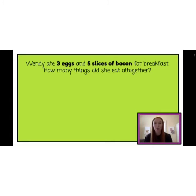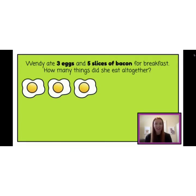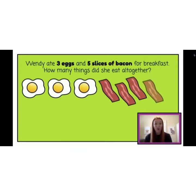Wendy ate 3 eggs and 5 slices of bacon for breakfast. How many things did she eat all together? Ooh, this one's making me hungry. Let's draw our picture first. Wendy ate 1, 2, 3 eggs and 1, 2, 3, 4, 5 slices of bacon.